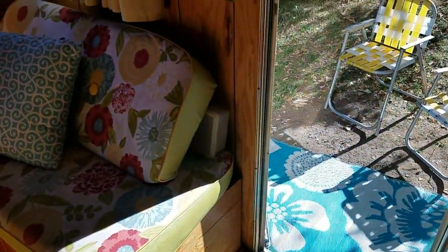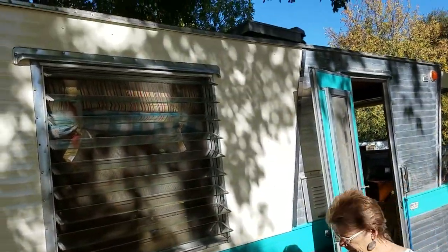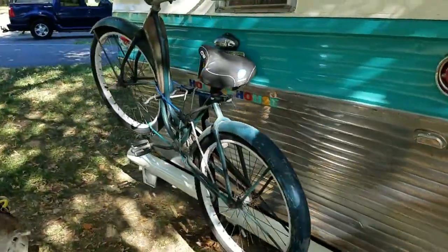But yeah, she's a great little trailer. Very comfortable to camp in. Is this water fill? Uh-huh. This is where you fill the water tank right here. She has a holding tank. There's a holding tank underneath the trailer.